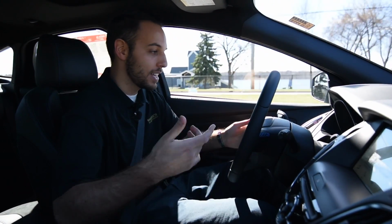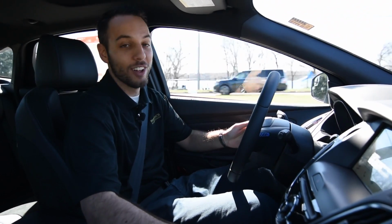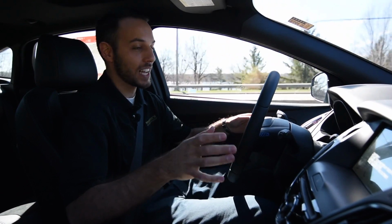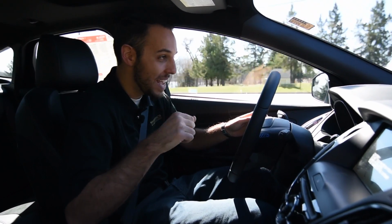If you put it in second gear at 2,000 RPMs, I love it. I absolutely love it. And nothing beats that Subaru sound. If you're a Subaru fan, you absolutely love that Boxer engine. But this thing sounds great.